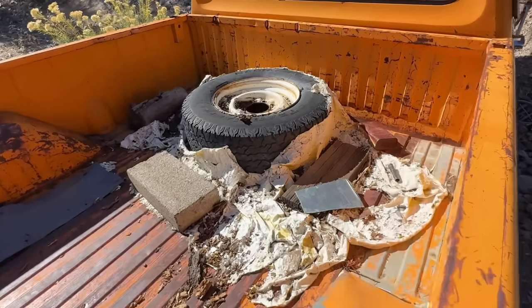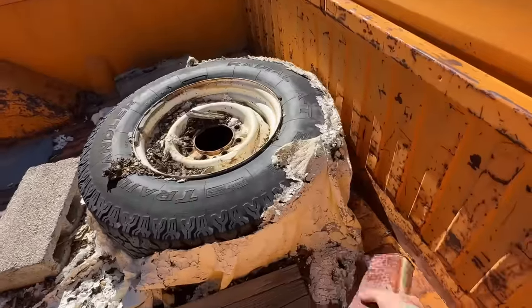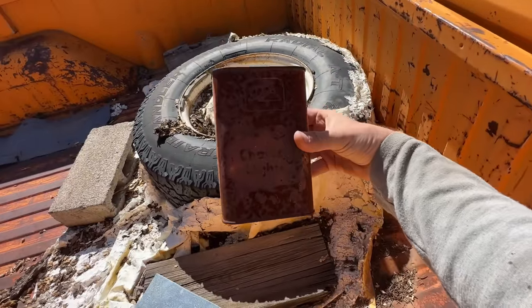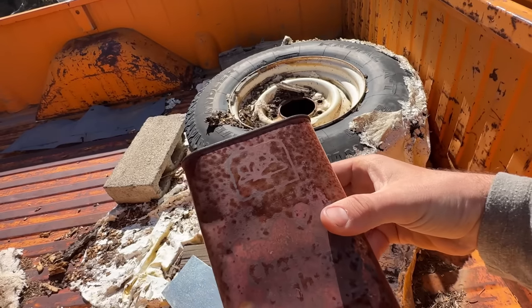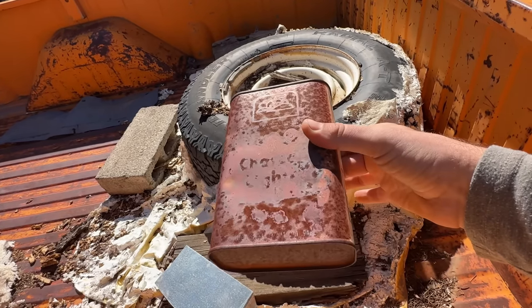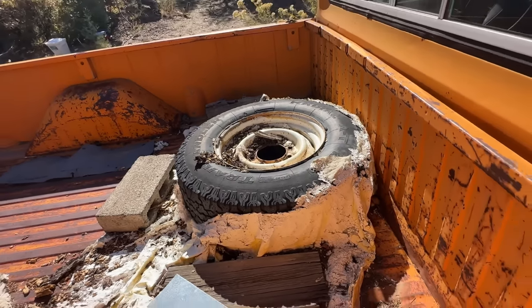Looks like we have a spare in the back. What do we got here? CH something or other. Looks like it has a house on it. I don't know what that is. It's got stuff in it still.